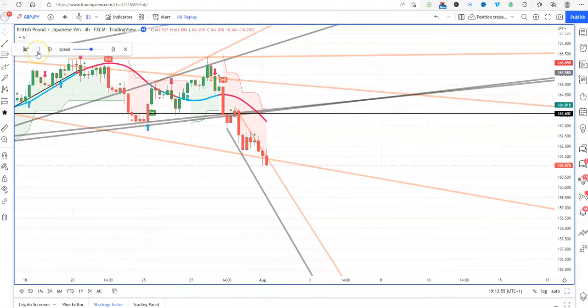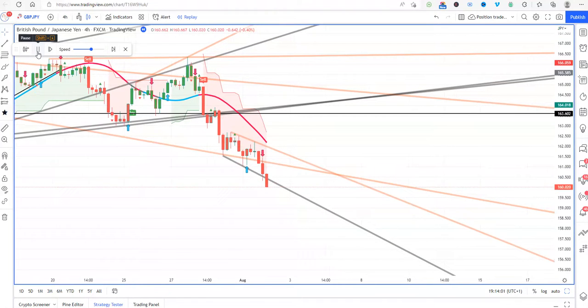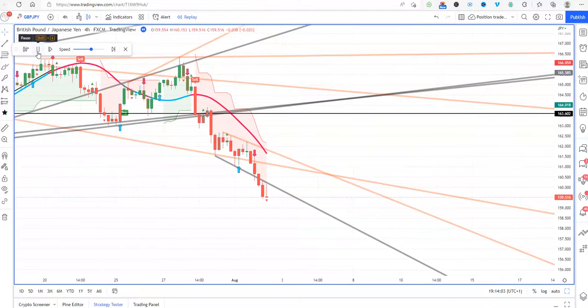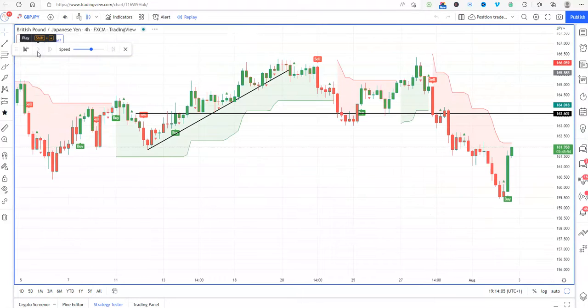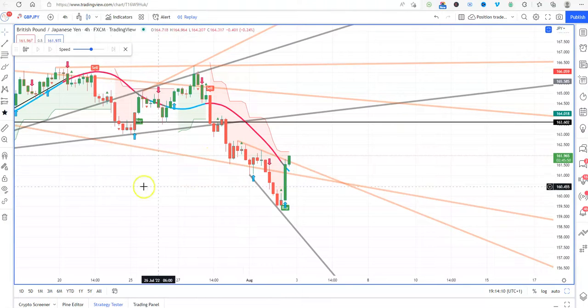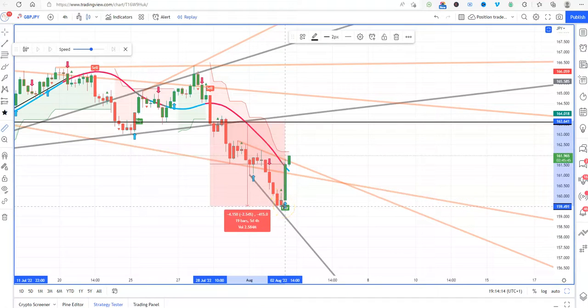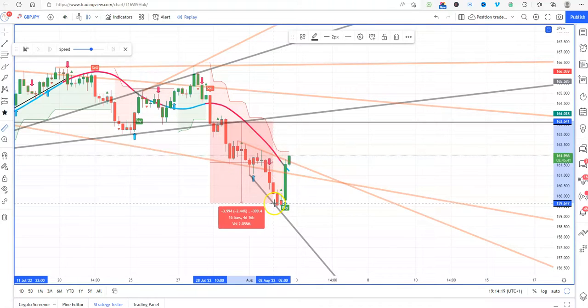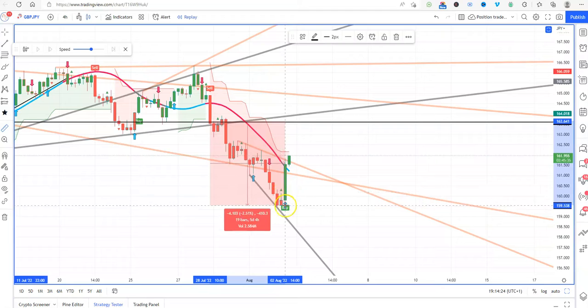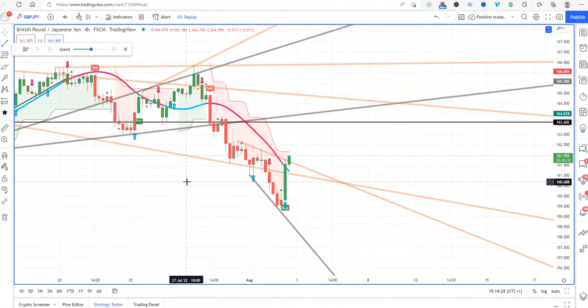Let's see where it goes to. So you have a buy signal there, another sell signal, and so we're live now. So that was worth 415 pips maximum. So well worth looking into.